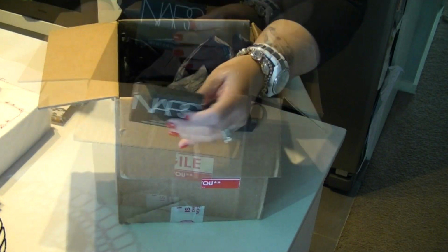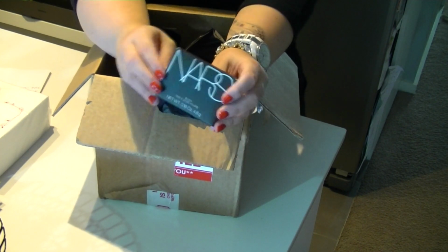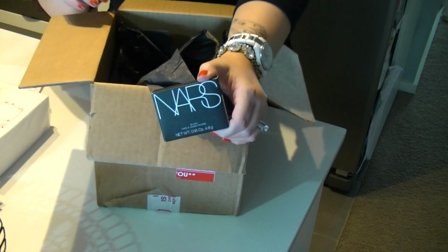And now I have a NARS blush, and this is in Luster. Now this cost me $30, and here in Australia they are $45. So that's a difference of $15.